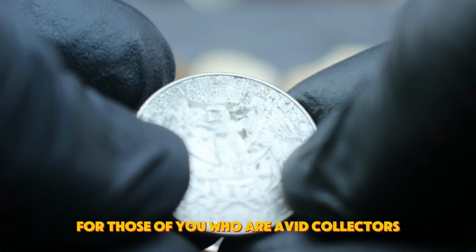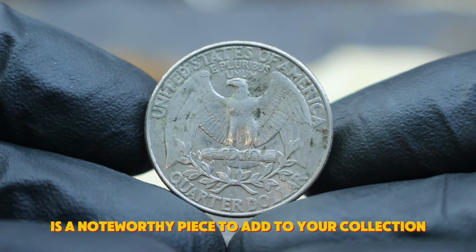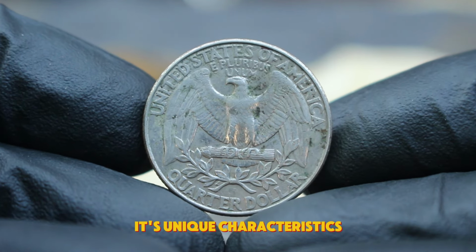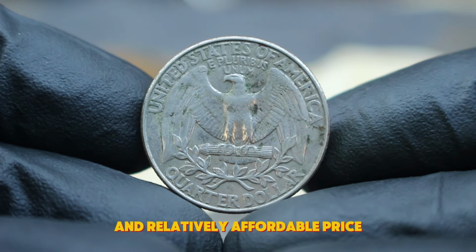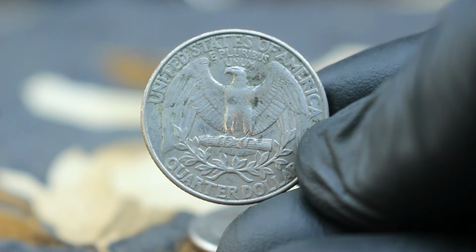For those of you who are avid collectors or considering an investment in rare coins, this quarter is a noteworthy piece to add to your collection. Its unique characteristics and relatively affordable price make it an intriguing option for both new and experienced collectors.